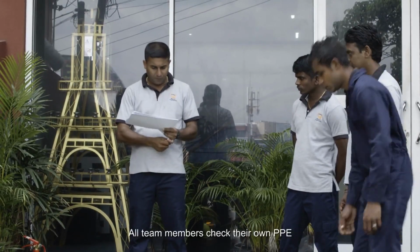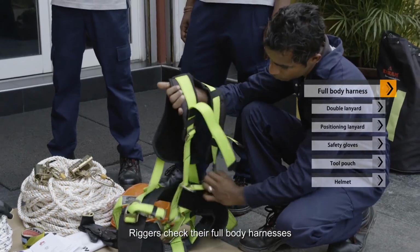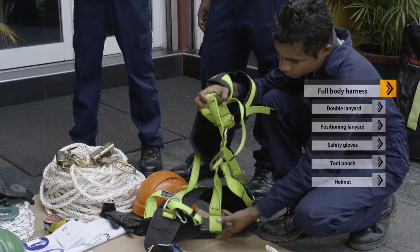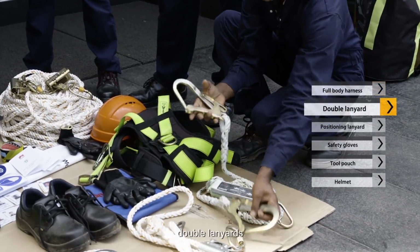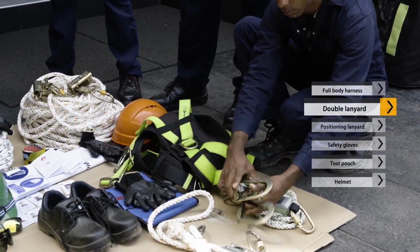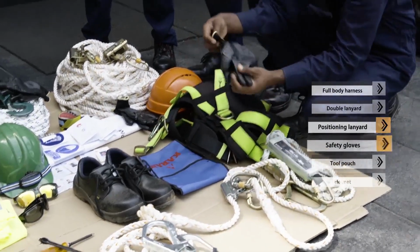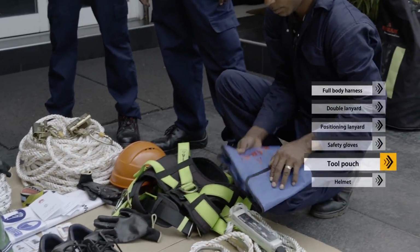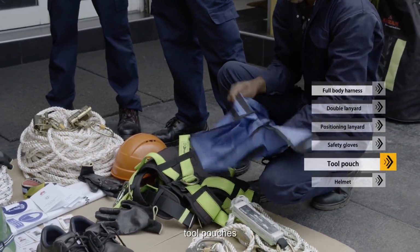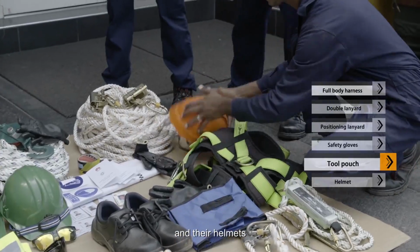All team members check their own PPE. Riggers check their full body harnesses, double lanyards, positioning lanyards, safety gloves, tool pouches, and their helmets.